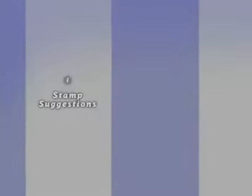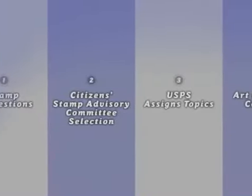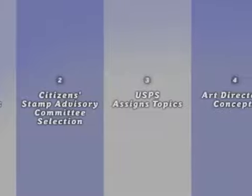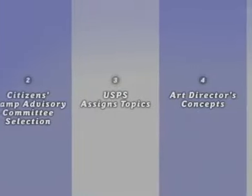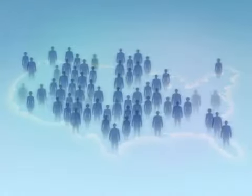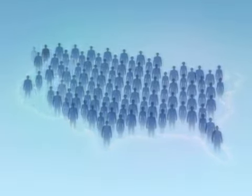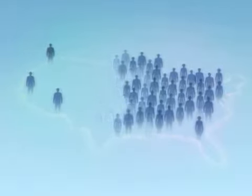The stamp design process is really a very challenging one and a very complex one, and that's why it takes so long, usually a year and a half, to design a stamp. But there may be a misconception that because the Postal Service is a giant corporation, and we have approximately 800,000 employees nationwide, that there must be a giant group within that giant organization that creates this plethora of stamp designs. That's a misconception. It's a very, very small group within the Postal Service.